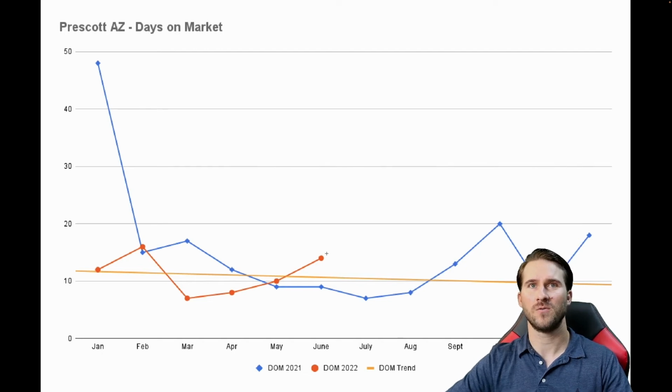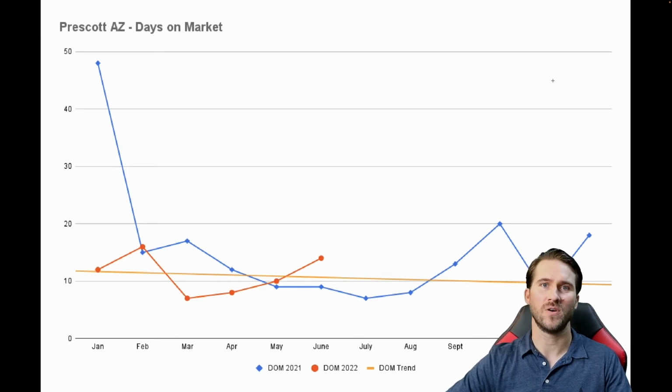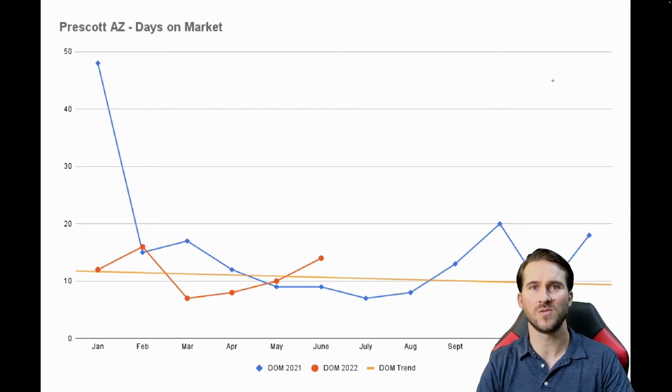My prediction for the rest of this year is that as inventory increases and supply increases, we're also going to see days on market go up and increase as well, because buyers have more houses to choose from. They're not going to be as eager to jump on the first house that checks all their boxes. They might wait a day or two in order to see if something else pops up that they like better.